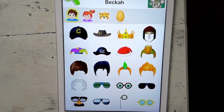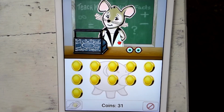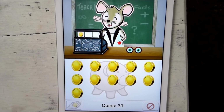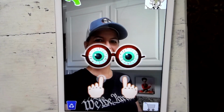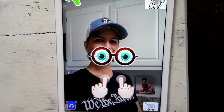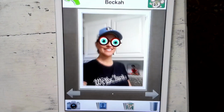All right, here we go. Tap on the shopping cart to add items to your picture. Let's see what we can add. Let's pick some googly eyes. Use one finger to move an item. Use two fingers to grow an item. Use two fingers to turn an item. There we go. Isn't that great? And we'll turn it. Okay, go back.